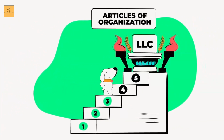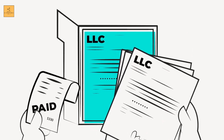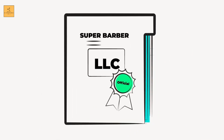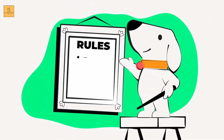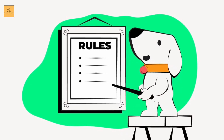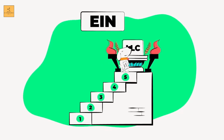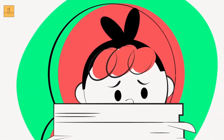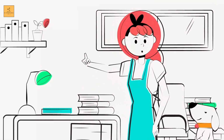Step 3. File your articles of organization. Once paperwork is approved and fees are collected, your LLC is official. Step 4. Create an operating agreement. This establishes the important rules for operating your company. And finally, Step 5. Apply for an employer identification number to open a bank account or hire employees. You may also need to review tax requirements.